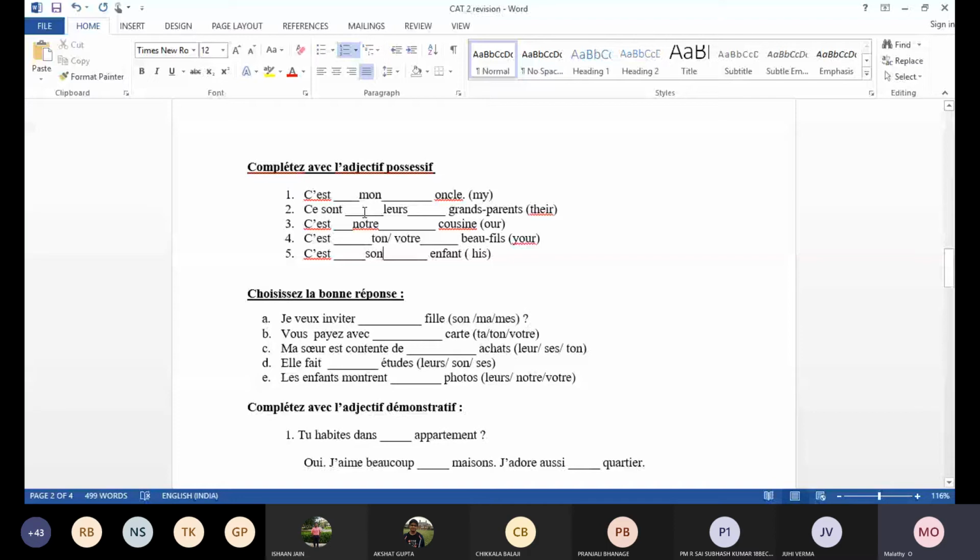Is it clear? Any doubt with this particular exercise? Fine. The following exercise is where you have to pick the right one. Choisissez la bonne réponse. Choose the best answer. There are three options for each sentence. Je veux inviter fille. Fille is a noun, right? Obviously the word after the blank will be the noun. Fille is feminine, so I'll look for one of the feminine forms, which is simply ma. So, je veux inviter ma fille.